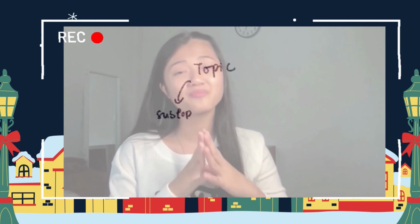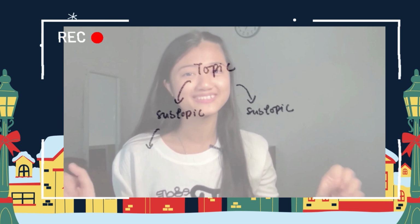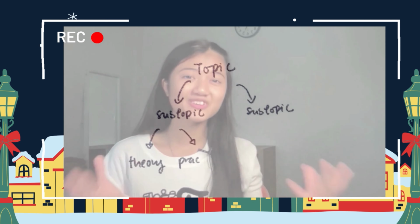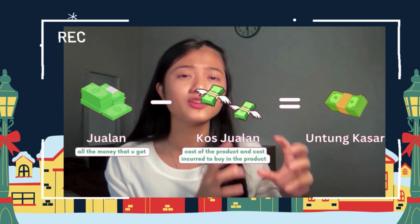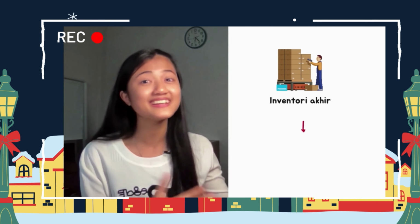I'll do my notes according to the topic, and for each topic, I'll break into the subtopics. I'll focus on theory and practical. In accounting, there's no second chance. For the money that you get minus the cost jualan, which is the cost of the book. What is inventory akhir first? Inventory akhir adalah produk yang tidak terjual.